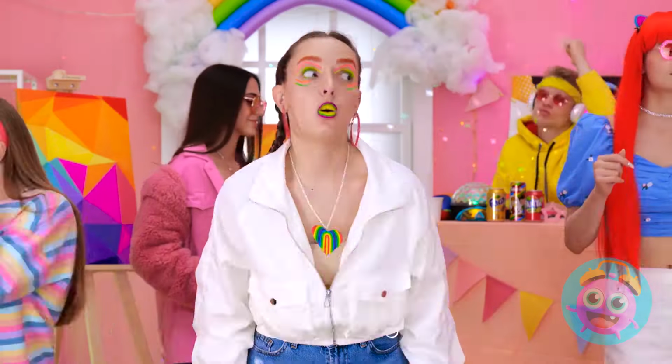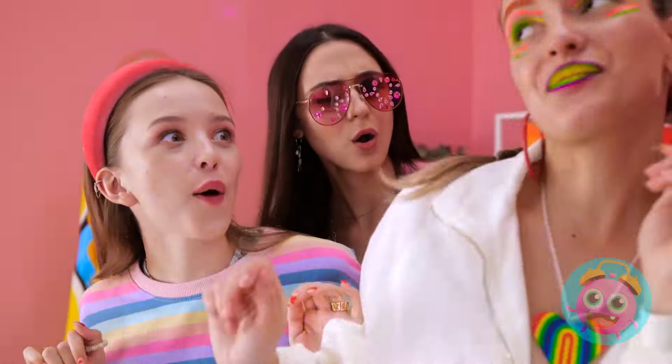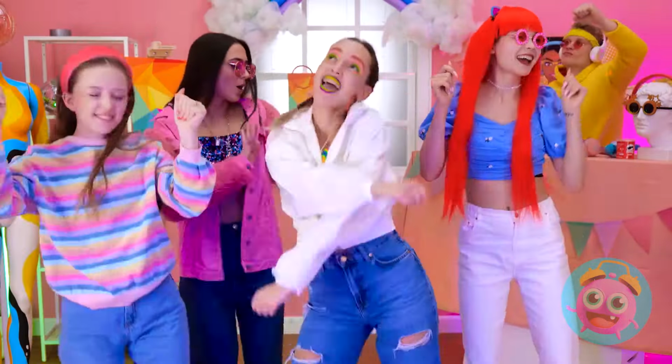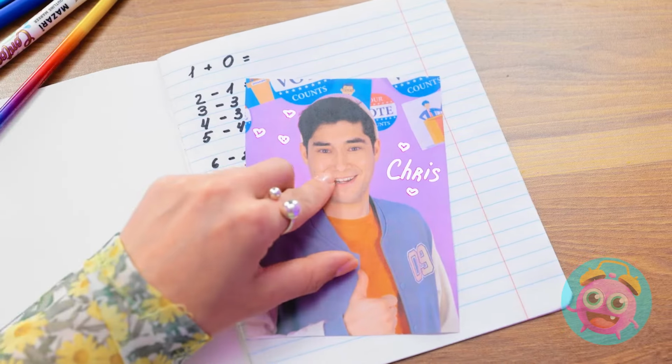Huh? What's that? Look at all those lights! Whoa! It's the rainbow party! And it's tight! Whoa! Your makeup is amazing! Did you do it yourself? It's so fun! Great choice for a rainbow party! Aw, just look at him. He's so cute!